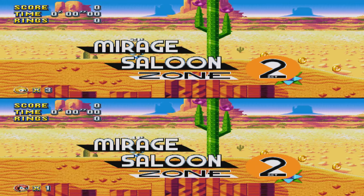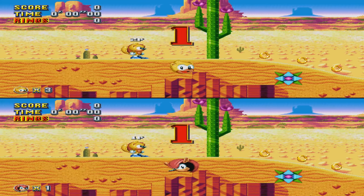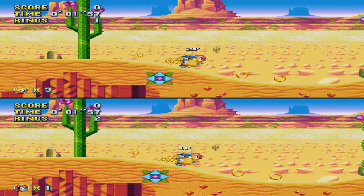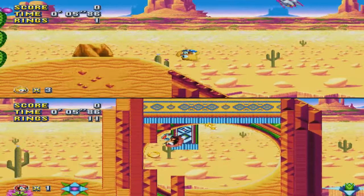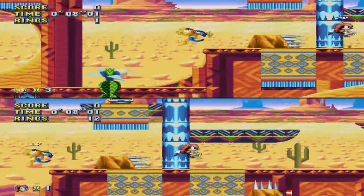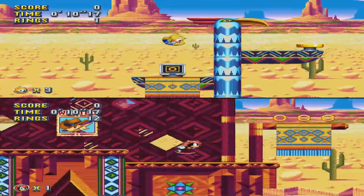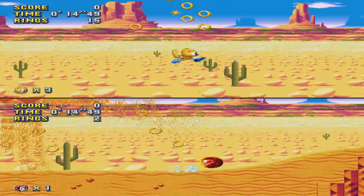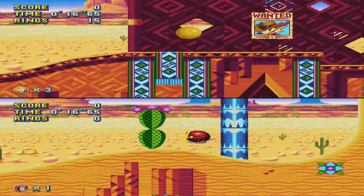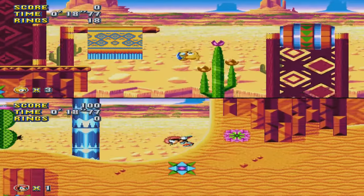So let's check this out. Mirage. And I will probably not be as dominant in this one now. I don't know why I did that. That's all right. Stuck in a rock. Okay, let's get this going. Go, Mighty, go. I also want to show off after we're done running through this one. What did I die on? I don't even know. Who is that? Oh, that's a bad guy? I thought that was you.